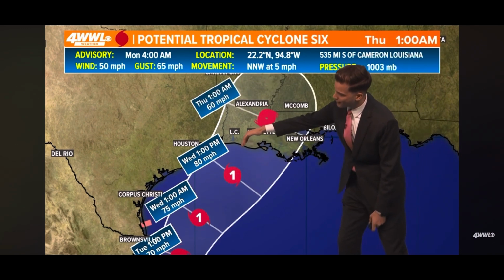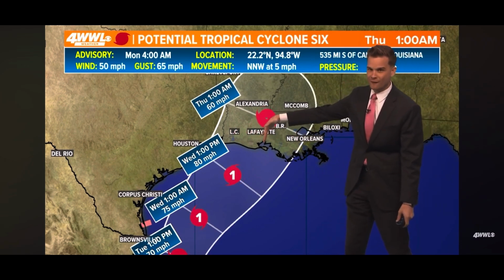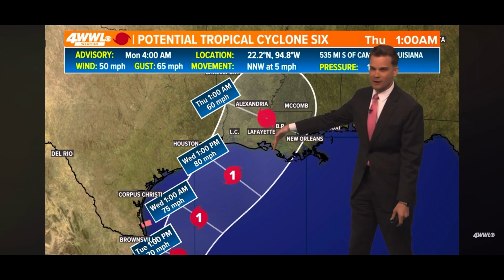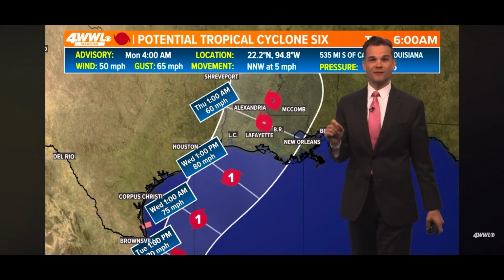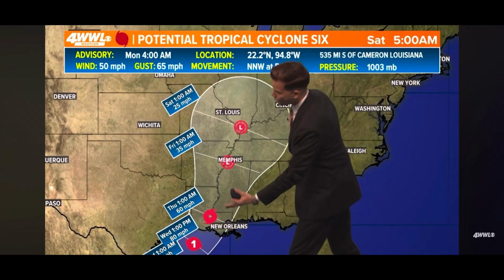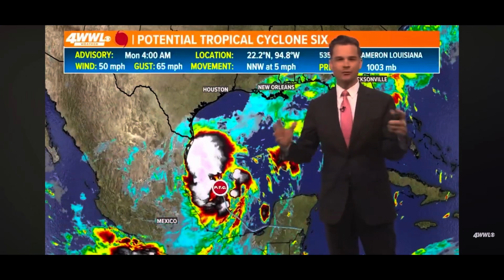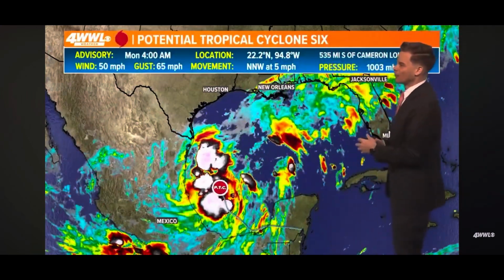So the official track right now extending from Lake Charles to New Orleans, but the trend has been for closer to Lafayette and some even more into St. Mary and Terrebonne Parish. So we're going to watch that trend very, very closely. Luckily, this is not a stalling storm. It's going to continue to move out of the region, so the flooding risk should be mitigated. Not giant rain totals, but certainly some heavy rain in the forecast with this one.